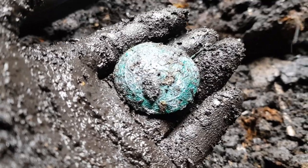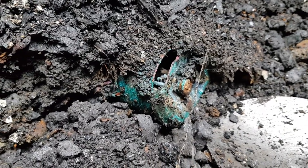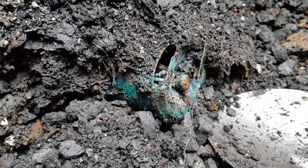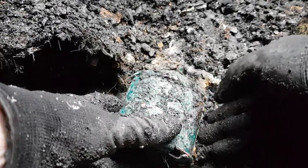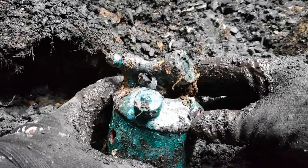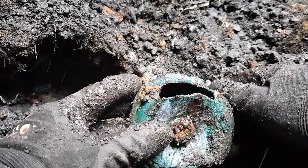But yeah, it's quite interesting. And I just seen this thing here. So I'm just going to get that out and have a look. No idea what it could be. Maybe something electrical. But yeah, I'll just dig it out now. Well, not sure. Oh, I think it's a blowtorch or something. I'm assuming. Yeah, something like that.